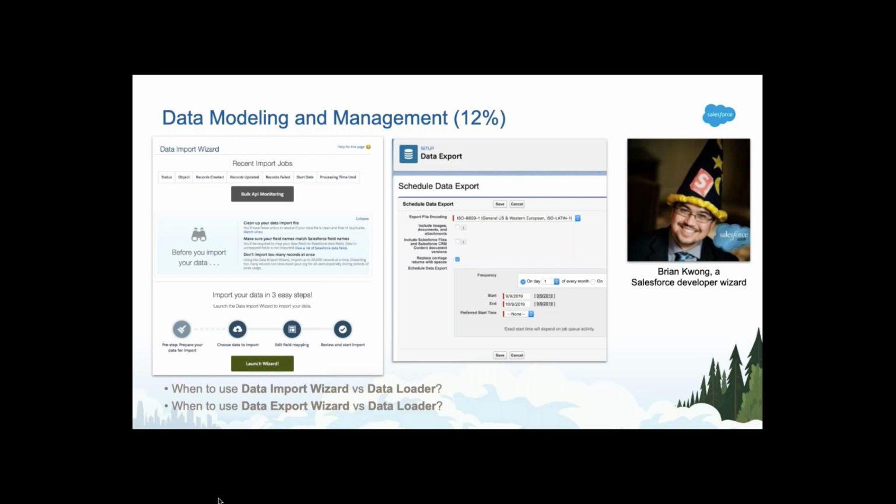So Data Loader is separate. You install it separately, and you can use it through the UI and/or API. Why would you use it? If you want to automate your data import or export through the CLI, you can use Data Loader. You can also use it to connect to a database, and you can import or export more data with it. The Data Import Wizard and Data Export Wizard have a limit of 50,000 records. With Data Loader, the upper limit is 5 million records. So you just need to know when to use the Data Import Wizard, when to use the Data Export Wizard, and when to use Data Loader.